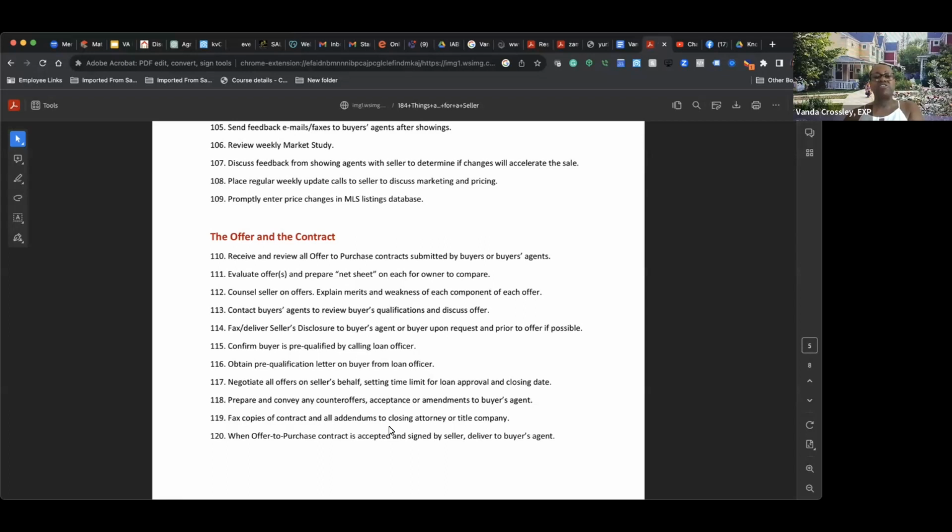Negotiate all offers on seller's behalf, setting time limits for loan approval and closing date. Prepare and convey any counter offers, acceptance, or amendments to buyer's agents. Fax copies of contract and all addendums to closing attorney or title company.